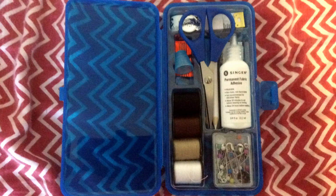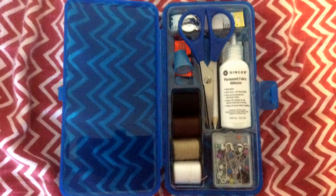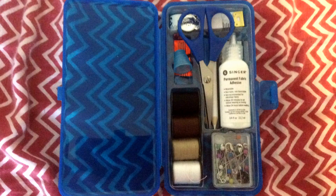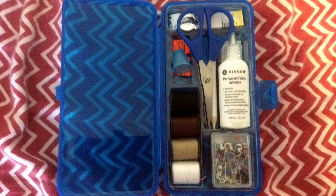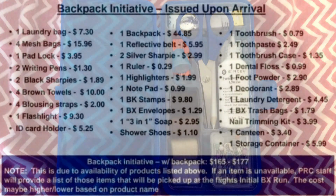Lastly, sort of random item, I am bringing a sewing kit. I realize this is rather large for a sewing kit, but it's the first thing that I found, and I actually do think that I'll use it often, not just in basic, but throughout my military career. It has thread, scissors, a few other things, a tape measure, some pins, so I think it'll come in handy.